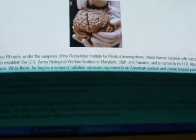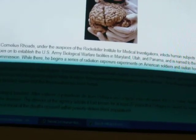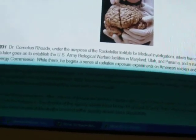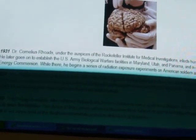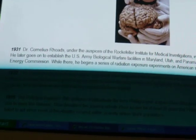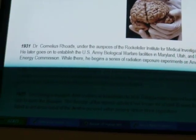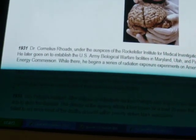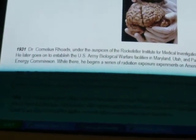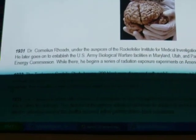1931, Dr. Cornelius Rhodes, under the auspices of the Rockefeller Institute for Medical Investigations, infects human subjects with cancer cells. He later goes on to establish the U.S. Army Biological Warfare facilities in Maryland, Utah, and Panama, and is named to the U.S. Atomic Energy Commission. While there, he begins a series of radiation exposure experiments on American soldiers and civilian hospital patients.